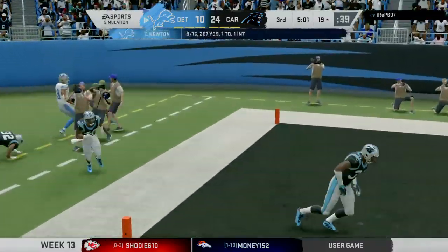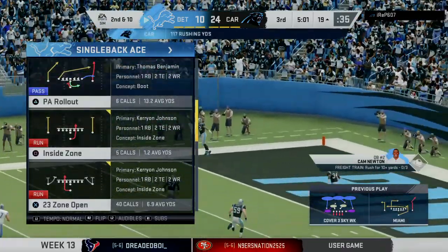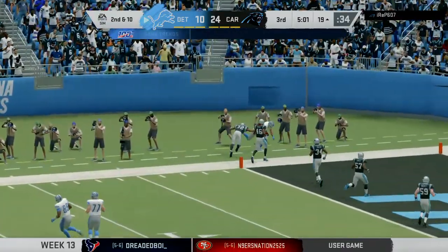Now, here's a look for the end zone, but that one's going to wind up incomplete. Kenny Golladay, the intended receiver, but it's going to be second down.